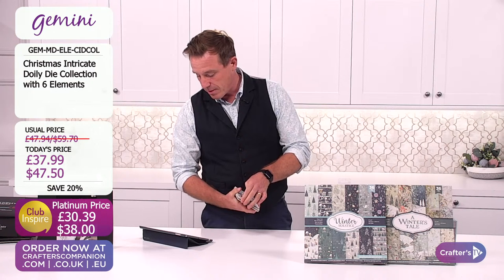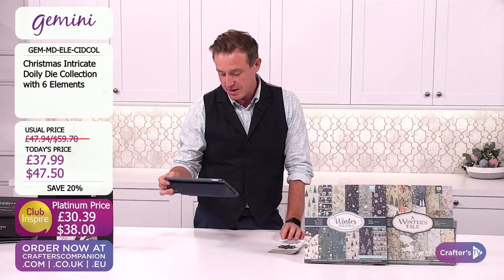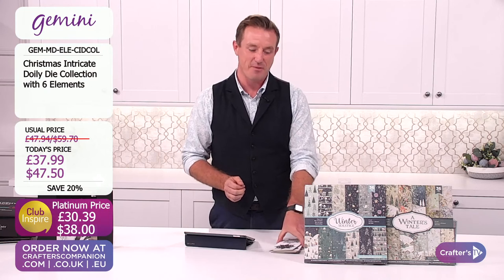Fred171 says, I often buy duplicate stamp sets and cut them apart to use them in other ways. And Fred also saying, whoo, sees an owl. That was an owl joke there for you.